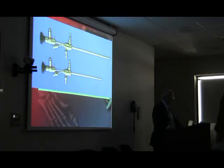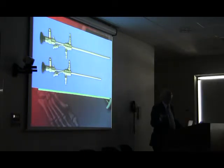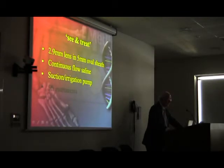It's got, obviously, the continuous flow and it's got the access. So that if I need to do something, I don't need to take out the telescope and get a different one or whatever. So once we're using this telescope, you can pretty much do what you're going to do there again without changing anything. Now, the original see and treat here, as described by Bertocci and many others since then, is using continuous flow saline and using a suction irrigation or whatever and vibrant instruments.